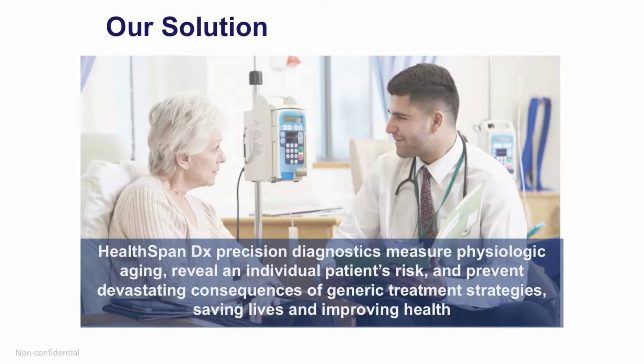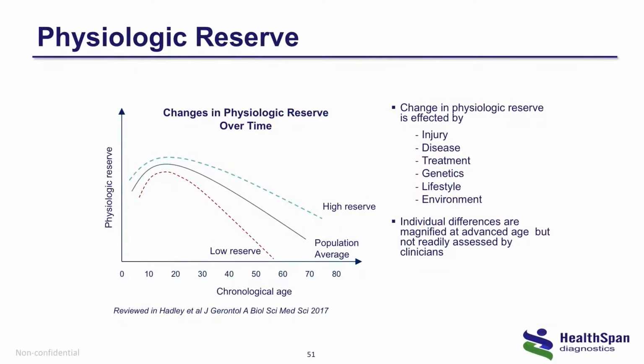As I mentioned, in general, it's obvious that everybody's physiologic reserve goes down with aging, but there's a huge spread between individual people. And physiologic reserve is affected by things like injury and disease and treatment through your lifespan, and genetics and lifestyle and environment, and how all these things interact with each other. So there is really no way to tell on an individual level just by looking at the person.